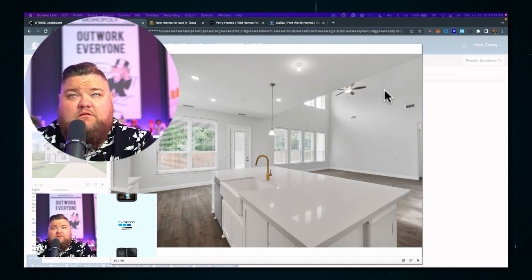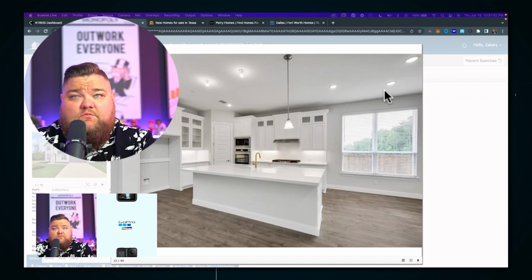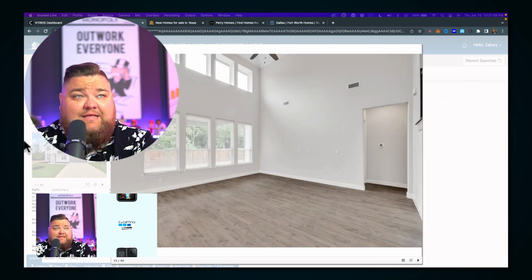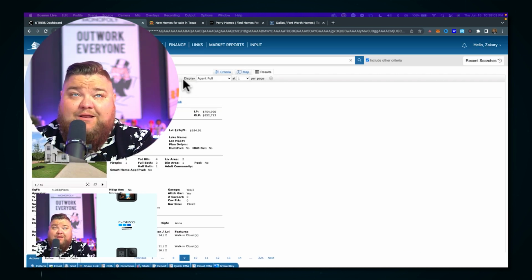Double stack on the oven. Should be for, you know, $800,000, $700,000. Love the railing. Beautiful. Looks like a good size covered patio. So that is a Brightland exclusive out in Anna. Let's keep going around and see what else we can find.